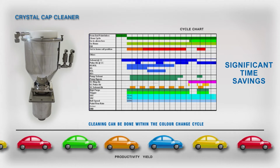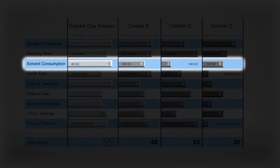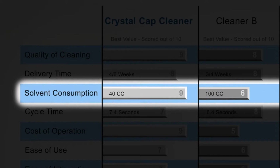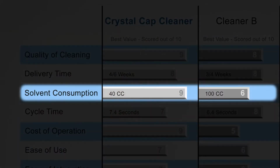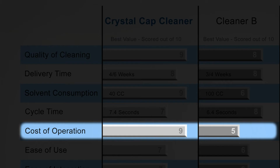The small number of nozzles on the impeller and the small amount of fluid needed for the cleaning action is another benefit. The cleaner uses the least amount of fluid compared to most of the current cleaners. In fact, in many side-by-side trials of the Crystal Cap cleaner and other current cleaners, the Crystal Cap cleaner consistently demonstrated fluid savings as high as 200 milliliters. Along with the fluid savings, there is the time savings, and most important, the cost of operation savings, another major benefit.